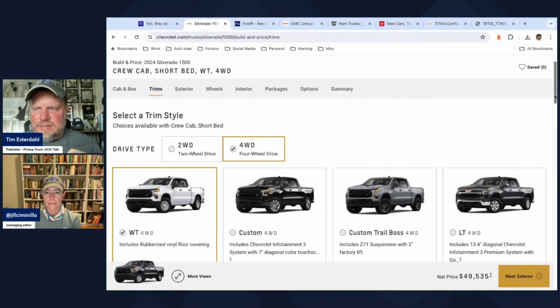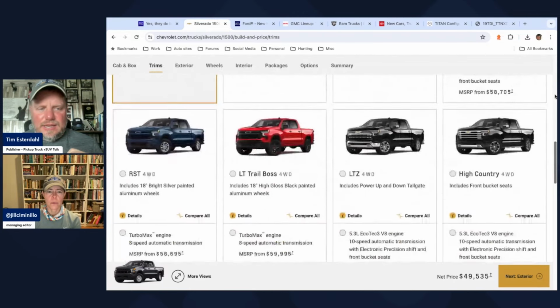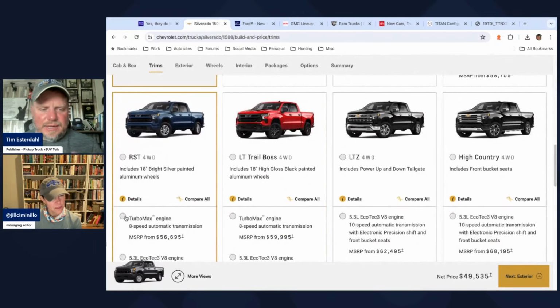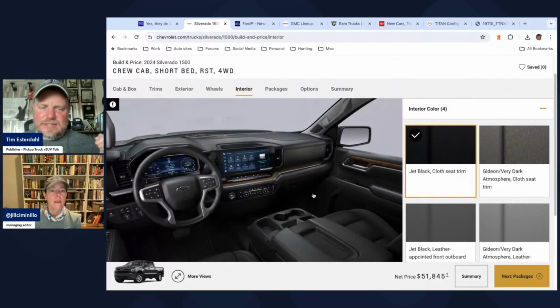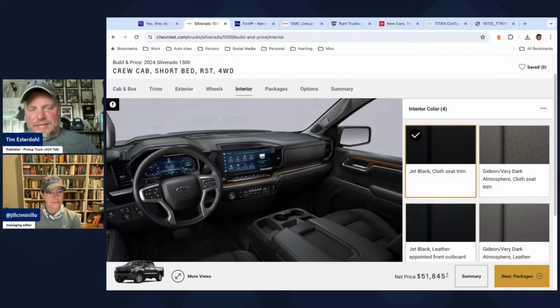I want to go to RST. I spent some time clicking on this stuff, so I'm going to the Turbo Max 2.7 and RST, and we'll go to interior. Here we go. We have the same bench seat, but a much nicer, modern interior. We have some wood grain, the bigger screen, and a leather seat option, which is fascinating.